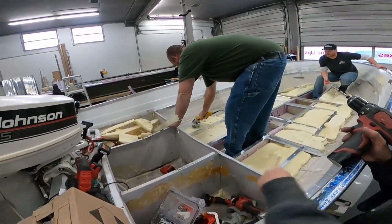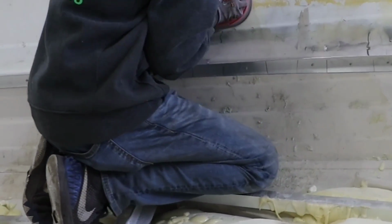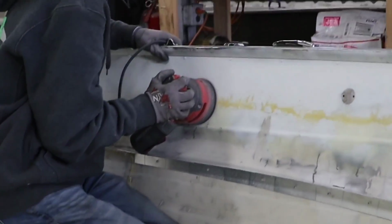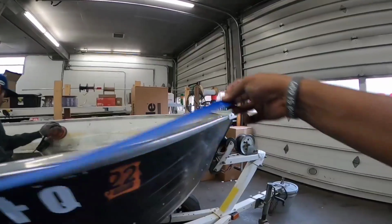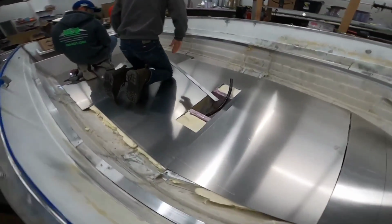While they trim it, Dave gets in there and tackles the weird gunnel thing going on with the spray paint over the rhino liner over the pour foam stain. I don't know what's going on there, but we take care of that. But the subfloor is ready to be secured to the bottom frame.